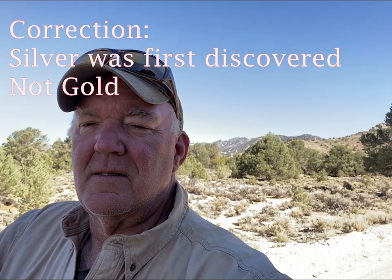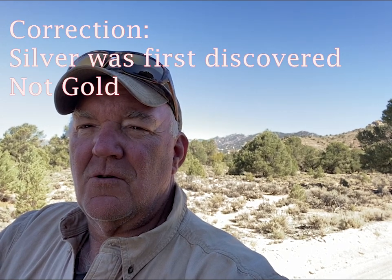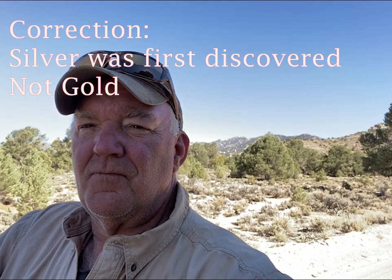Today we're going to take a trip up into Ophir Canyon. There was an old ghost town up there with the same name. It actually had several different names. Gold was founded there in the 1860s. They claim the camp grew to about 200 people at one time. It's located somewhere in central Nevada.